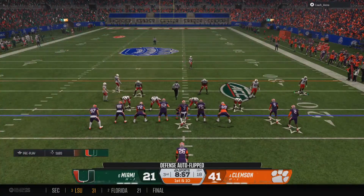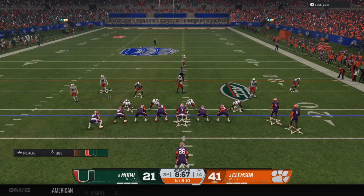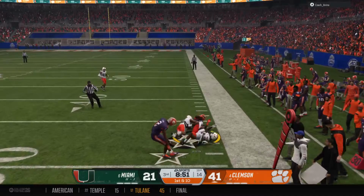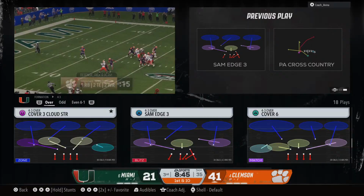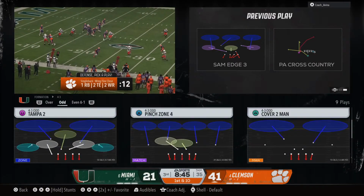Clemson offense is back out there. They built the lead with an efficient running game. Let's see if they can take to the air now to start the 3rd quarter. Pass is caught. They bring him down, but that's a solid gain on the play. Defense kind of lost a running back here. Makes a nice catch and gets the 1st down in the process.